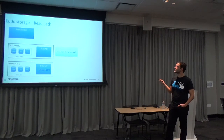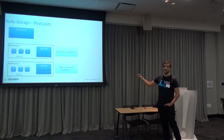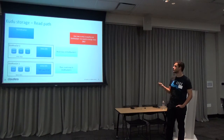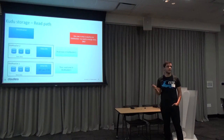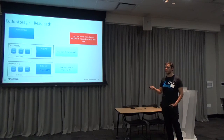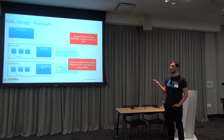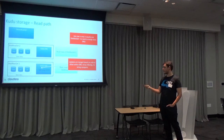So if we need to read rows from disk row set 2, if we need to read all the rows, we read the rows from disk row set 2, and then we read the rows from disk row set 1. There, any row is only read once, and there's no need to merge them, right? Not only do we not do string comparison, we don't need to do any comparison at all to just read the rows.